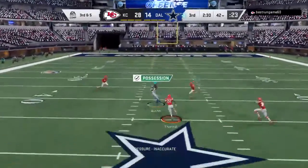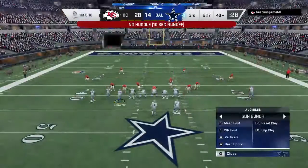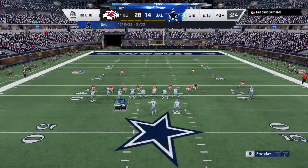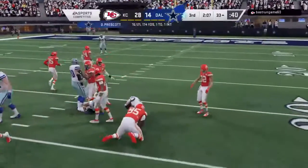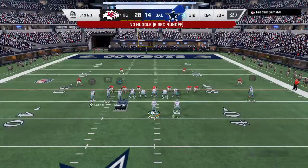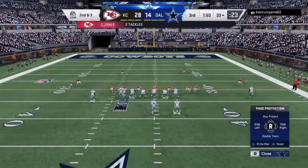Prescott yet again. He finds his man. It's Austin. And he'll be brought down with a first down as the tackle's made at the Chiefs' 40. On 1st and 10, Prescott. And that's Elliott, complete. 7 yards on the play, and it'll make it second down. Able to get 7 on that first down pass play. 2nd and 3.